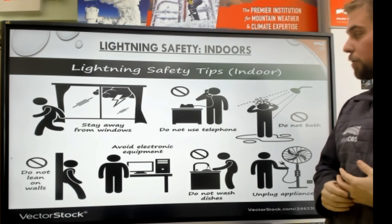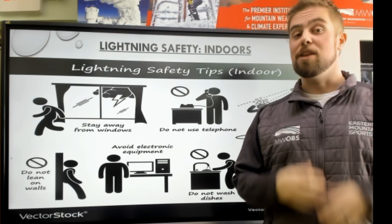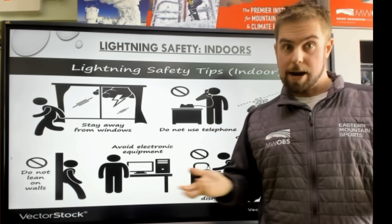Other things that you can do: don't use things that are plugged into electrical outlets. So no landline phones, no PC computers, no televisions or video games. Sorry guys, unless they're wireless, which is totally fine. And you want to unplug those things from the walls so that if your house does get hit by lightning, they don't get short-circuited or fried or any number of bad things that could happen.